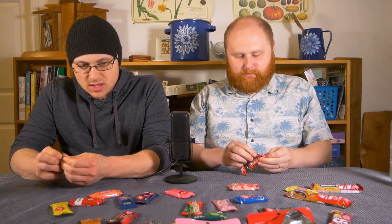Favorite story. I mean, I was going crazy. I bought a lot of Kit Kats while I was over there. I tried to get as many as I could get my hands on. A lot of them came from a store called Don Quixote. Pretty cool chain in Japan.